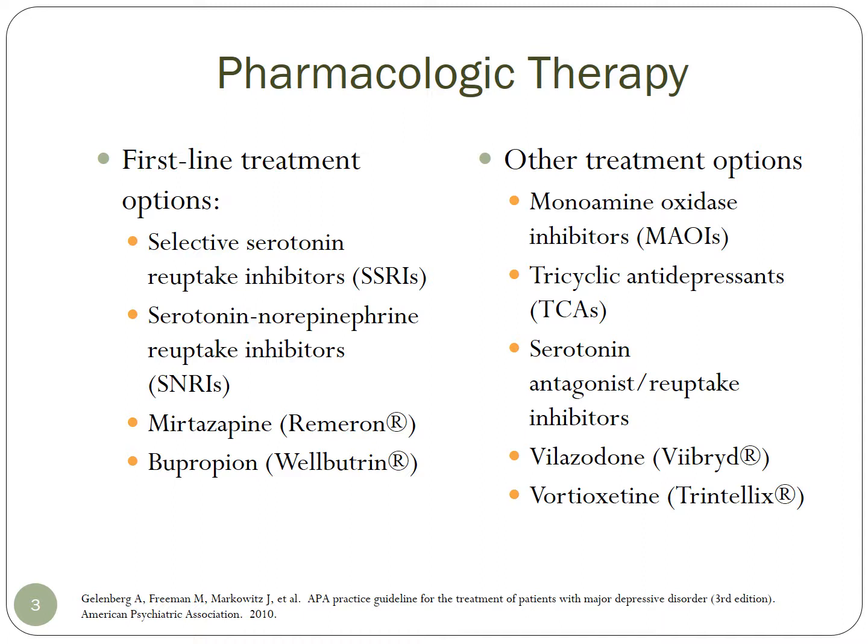Things that are used second or even further down the line are monoamine oxidase inhibitors, tricyclic antidepressants, things like trazodone and nefazodone, vilazodone, and vortioxetine. Vilazodone and vortioxetine are new to the market, so we don't really know their role in therapy yet, and that's probably why they're used second line. They're also very expensive at this time.